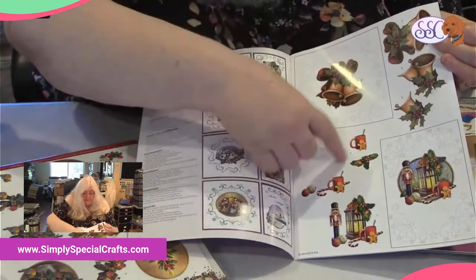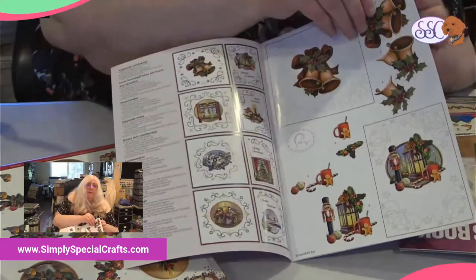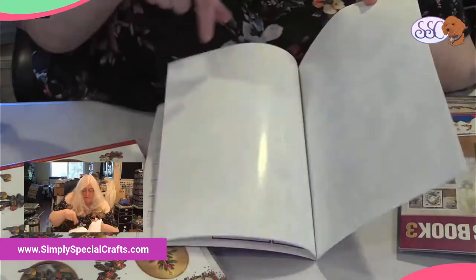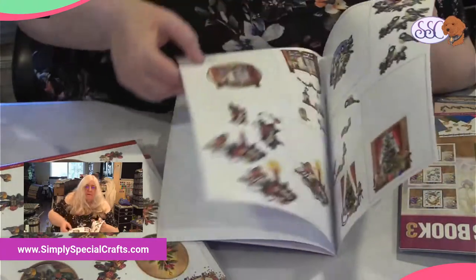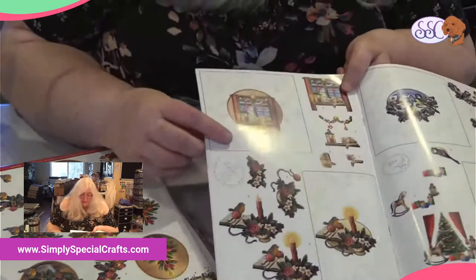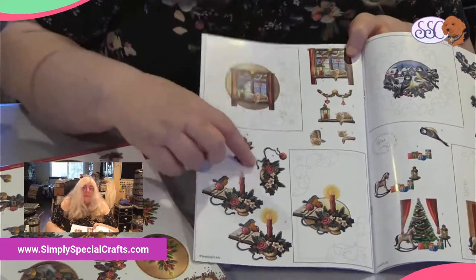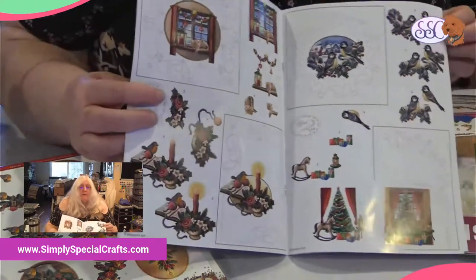These are cutouts on this one. But fussy cut designs to layer up on your pattern sheet. One-sided, so you can just clip these out and actually use them. You don't have to copy them or anything. The kitten in the windowsill, the candle design with a beautiful embroidery design around that.